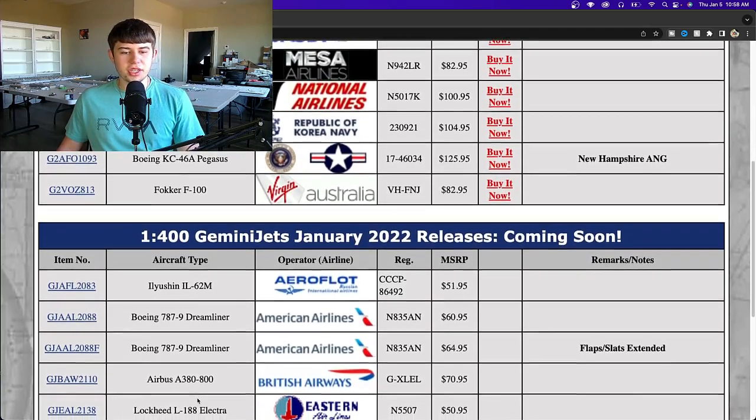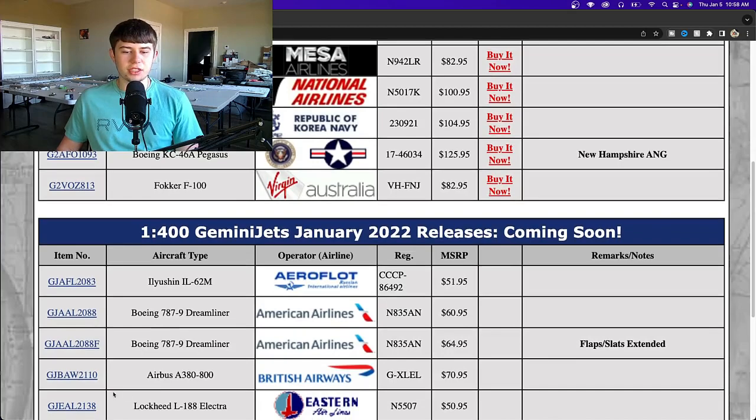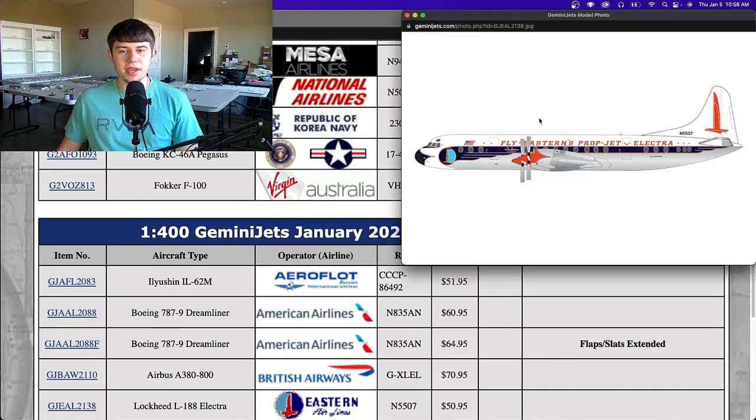And we also got the Eastern Airlines Lockheed L188 Electra, which is a great release for retro collectors. 5507. This is a good looking airplane with the Flight Eastern's prop jets livery. I don't think that this is a necessity for my collection for retro projects, but it's still a really cool aircraft, and I know some collectors that will be getting that, so that'll be nice.